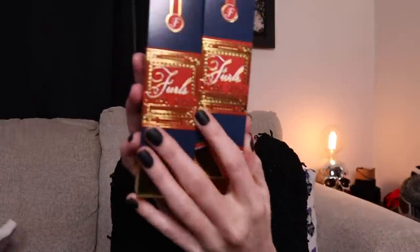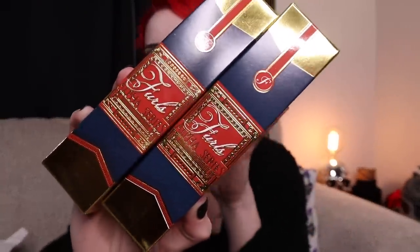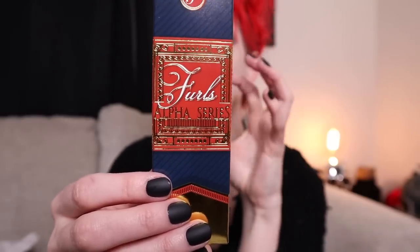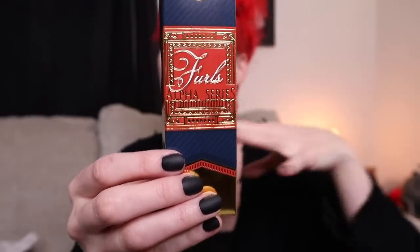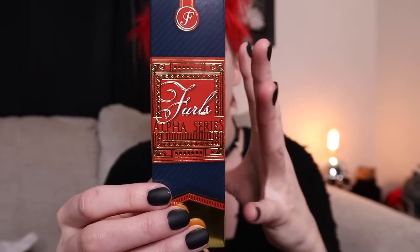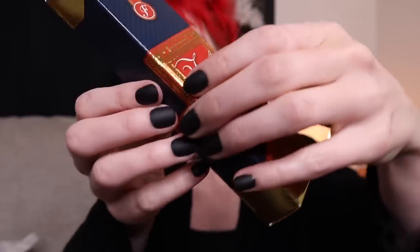Stunning. I'm not sure which one is which. On the back, they're not like the other boxes where they have a mark of what could potentially be in here. No, it is just the Furls Alpha series. It just screams, inside you will find an incredible piece of art. It's a collectible. I honestly would say I do use my Alpha series hooks, but these ones are just extra special to me.